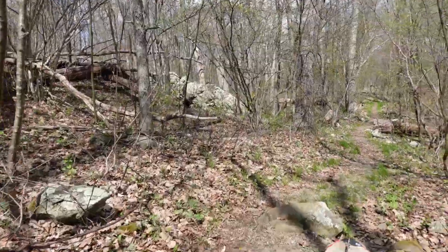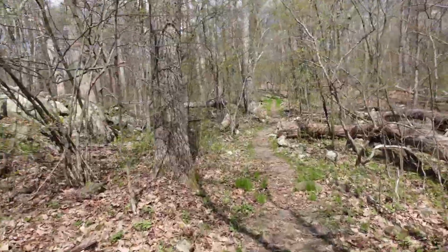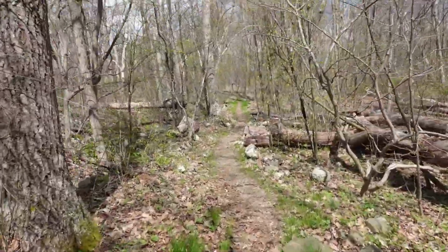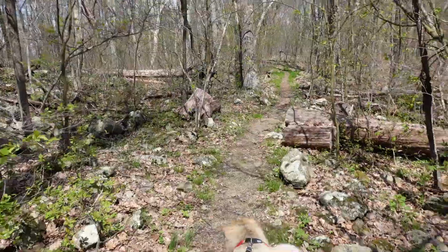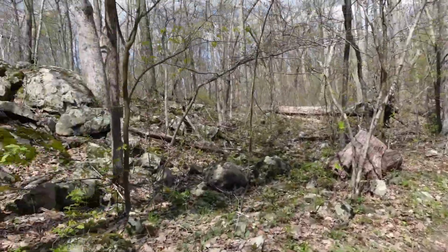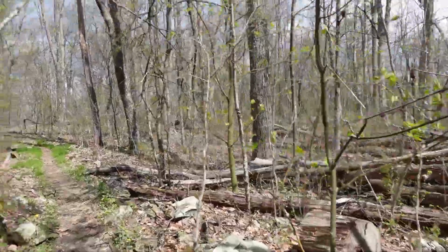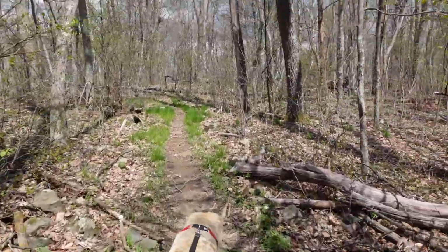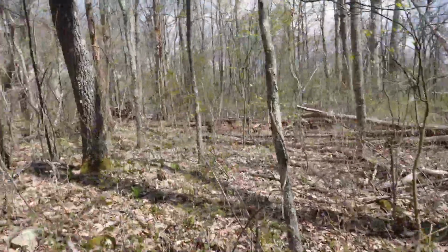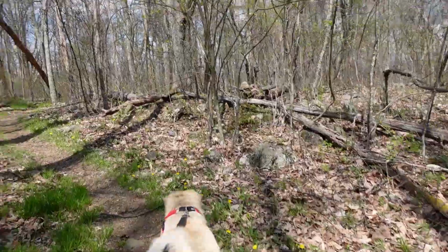I don't think I've said this already, but I believe the rating of this trail is easy. So, I haven't been hiking since I did the Sugarloaf one. So I wanted to start off with something a little easier, just to get back into it. But I also wanted to bring Kraken, so she could get out and enjoy. And she seems to be enjoying it, so we've accomplished our goals.